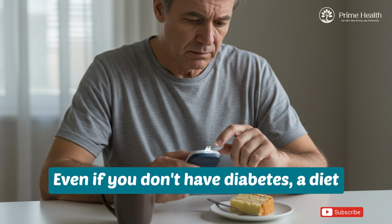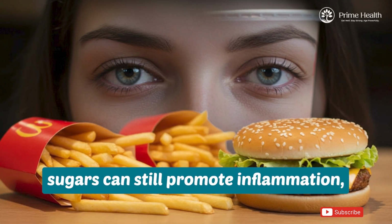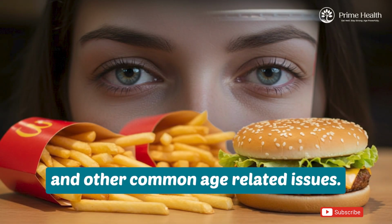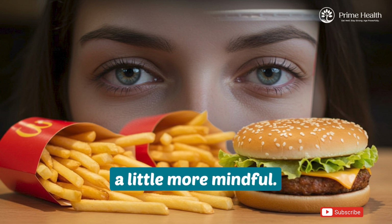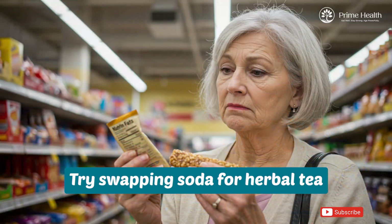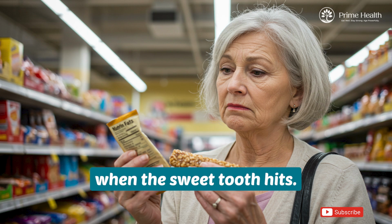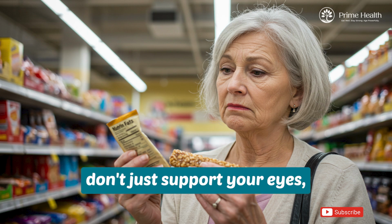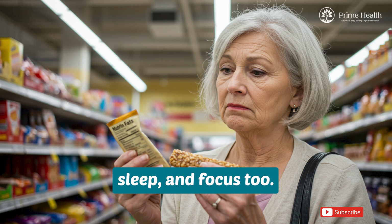Even if you don't have diabetes, a diet high in processed sugars can still promote inflammation, which can worsen dry eye and other common age-related issues. But this doesn't mean you need to give up all your favorites. It just means being a little more mindful. Try swapping soda for herbal tea, or reaching for a piece of fruit when the sweet tooth hits. These small shifts don't just support your eyes, they support your energy, sleep, and focus too.